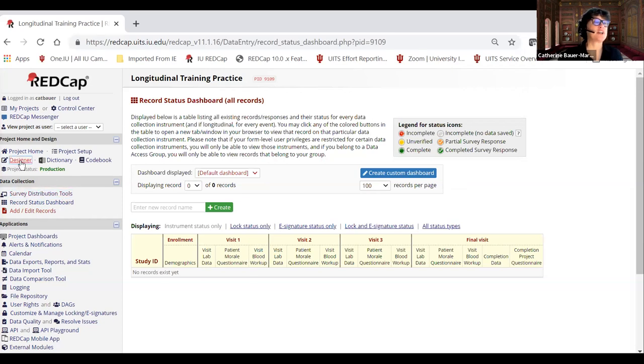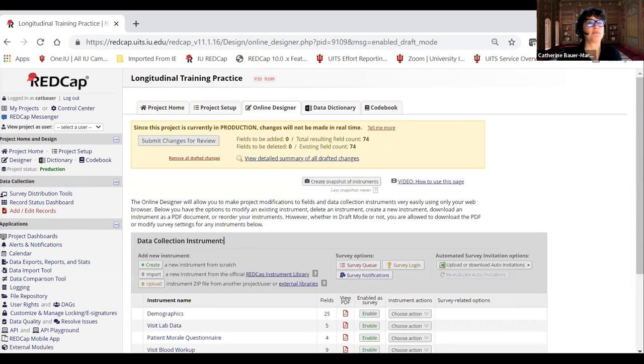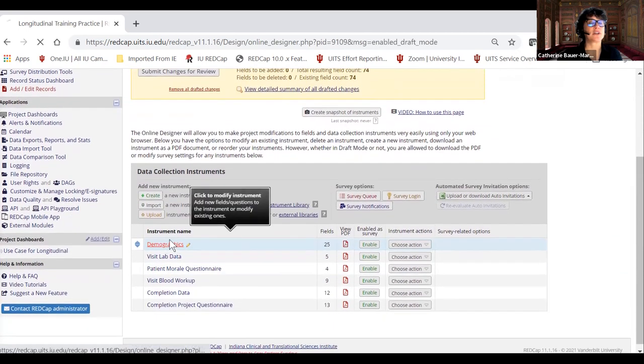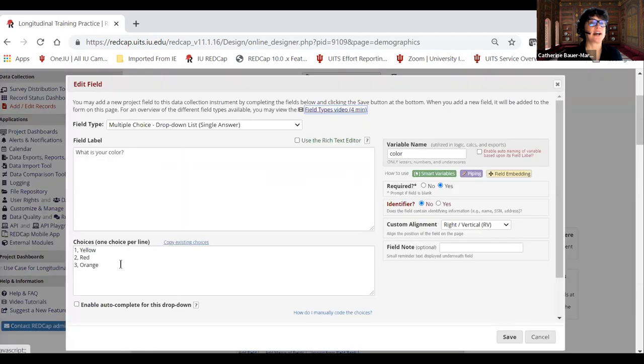I want to go ahead and make some changes, though. I realized I did something wrong. I have to enter draft mode to make those changes. And then once I enter draft mode and make those changes, say I go in here and let's say I'm like, oh, I forgot one of the colors I need to add here. Somebody wanted to include blue. So I add that color there.